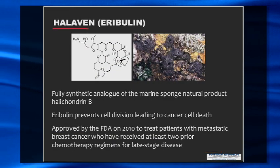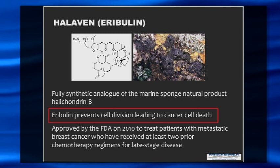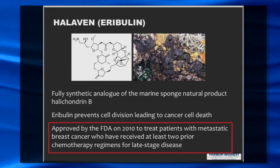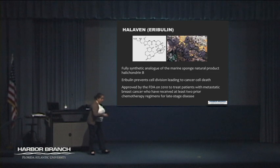Another example is Halaven, or eribulin, which is a fully synthetic analog of the marine sponge natural product halichondrin B. Eribulin prevents cell division, leading to cancer cell death. It was approved by the FDA in 2010 to treat patients with metastatic breast cancer that had already received 2 rounds of chemotherapy before that. In the European Commission, they actually approved it based on the results that they had seen to treat patients that have received only 1 round of treatment, and they're actually looking into making it the first type of response that they will use for breast cancer because they have seen a lot of very good results with this drug.